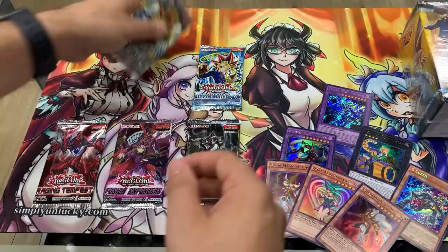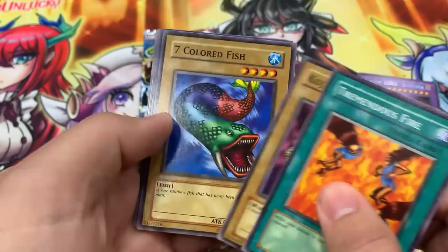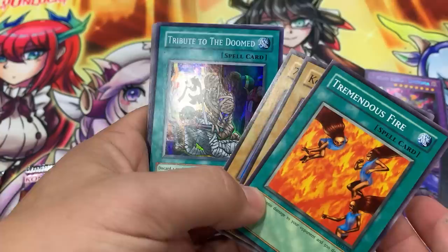Can we get that Mirror Force? Seven Tools. Change of Heart. Summon Skull. Tremendous Fire. Koji Kaki, nice. Seven Color Fish. And Tribute to the Doom. Getting a foil card from those classic packs, you guys, is very nice to see. You got Seven Colored Fish.